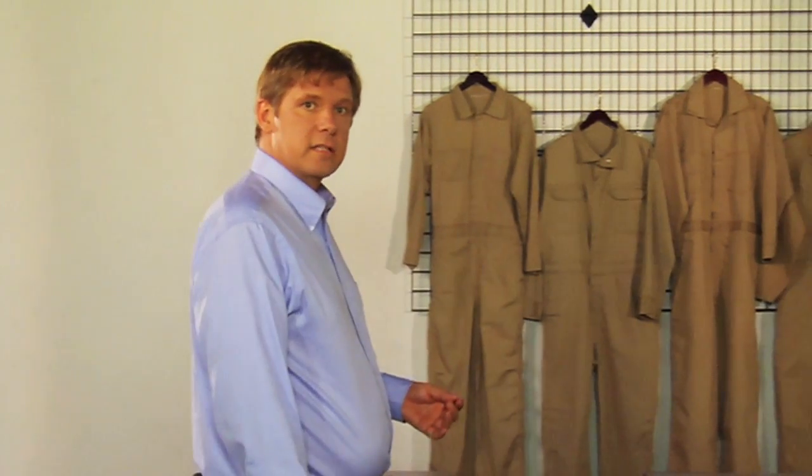NFPA 70E cites that each year, more than 2,000 people are admitted to burn centers with severe arc flash burns. The truth is, the vast majority of companies in the U.S. have some employees that work on or near energized parts and are affected by this standard. NFPA 70E provides 2 methods for determining the arc rating requirement for work practices.